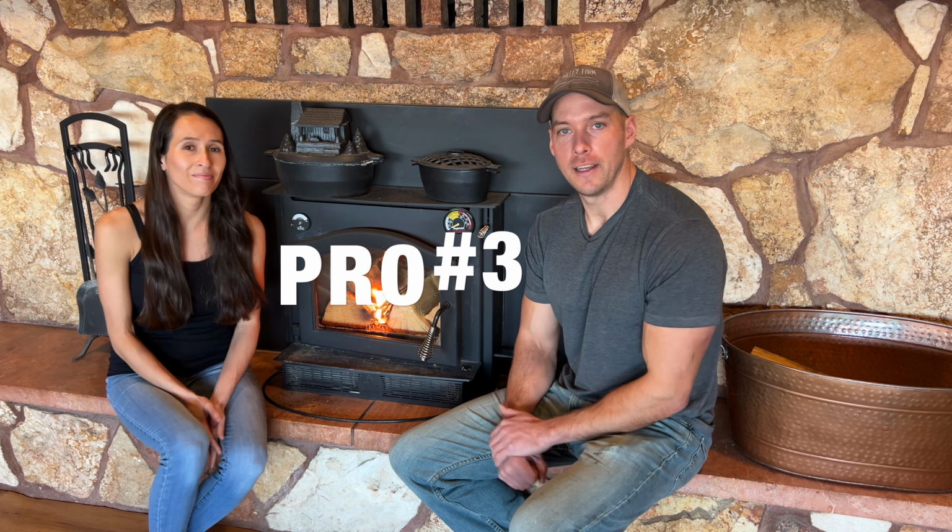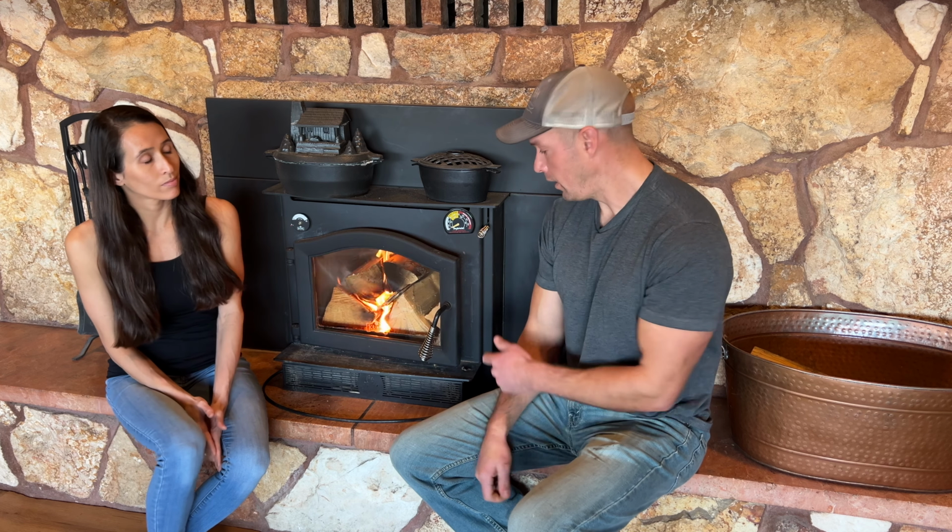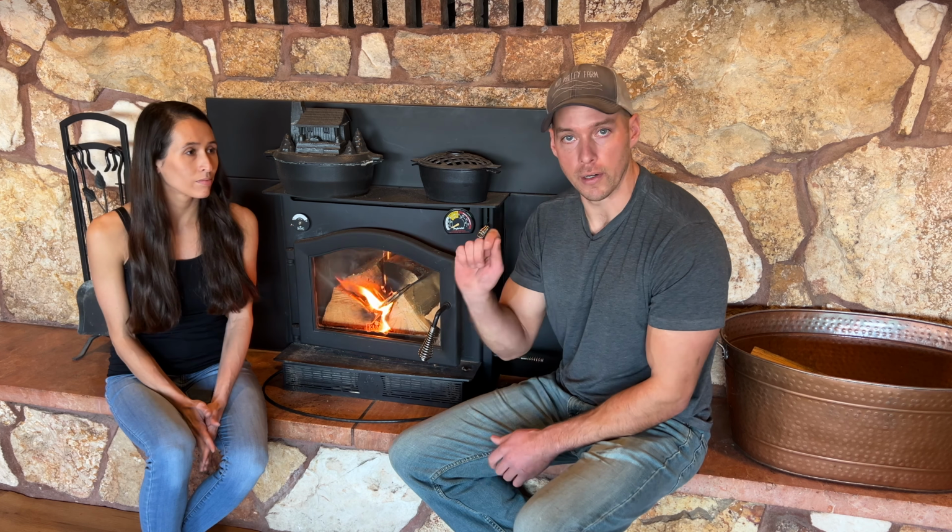Pro number 3, which is a very big pro for me, is that this stove holds coals for a long time. So when I get up in the morning, I don't have to go through this whole process of starting a fire, which takes more time and effort. So you can just grab your raker and pull the coals to the front and crack the door and throw your piece of firewood on top, and you're off to the races. You can go to work, do other things, not worry about it.